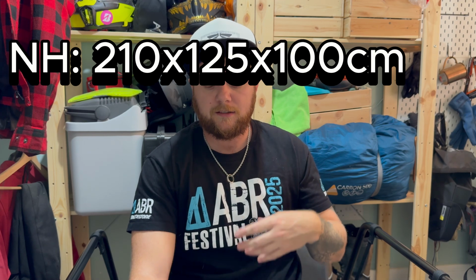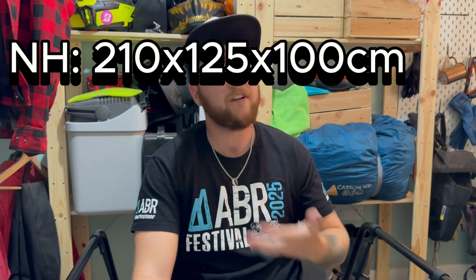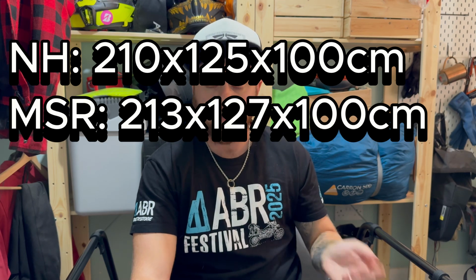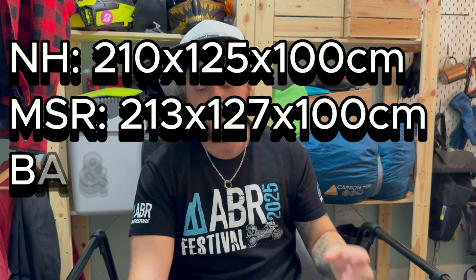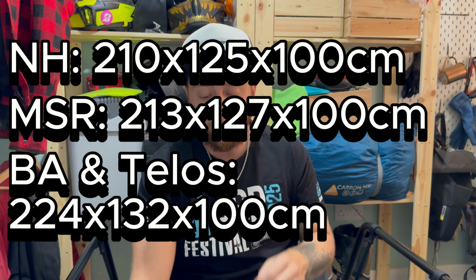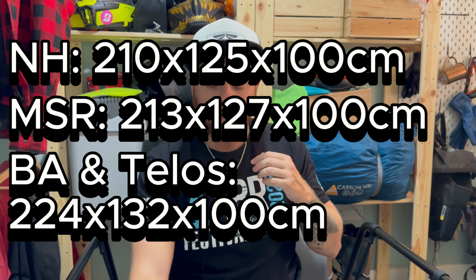So the inside of the tent, the Naturehike is 210 by 125 by 100. The MSR 213 by 127 by 100, and the Telos and the Big Agnes is 224 by 132. So yeah, they're a few centimeters bigger, but again, like I said, 3 times the price pretty much for a few extra centimeters. I don't think that is worth that price.